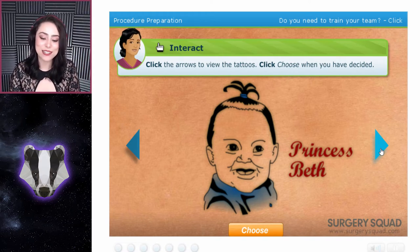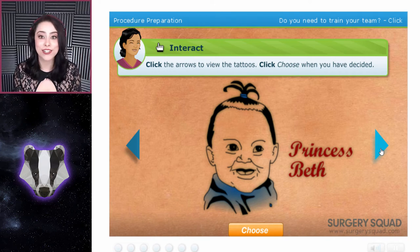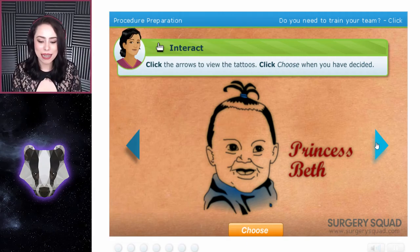What even is going on? I really hope that this was not a tattoo that the person actually did, like, hit the nail on the head with how this child looks. Because I don't like to call babies ugly. So we'll just leave it at that. Oh, Princess Beth, no.